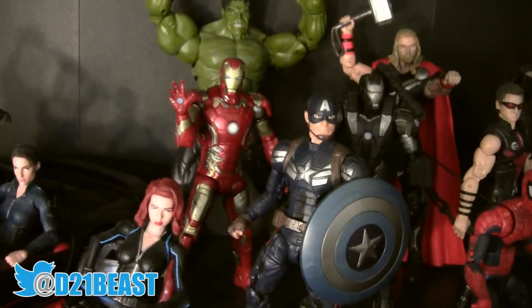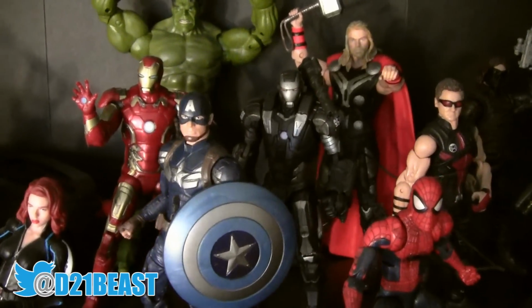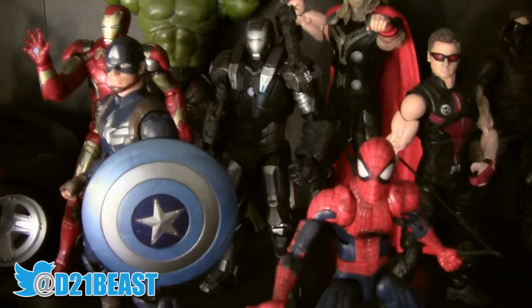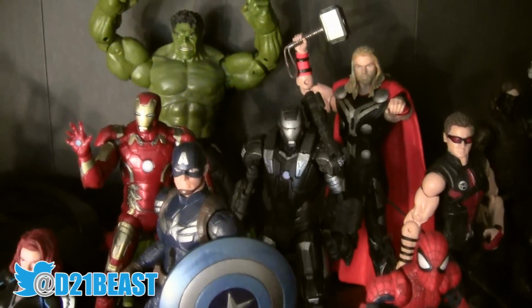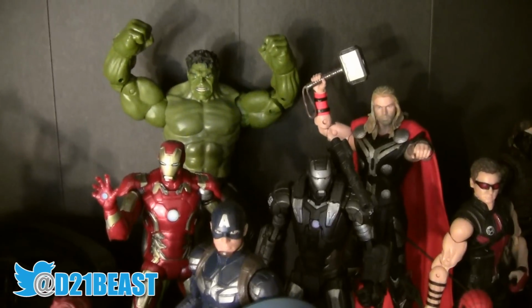We've got the Age of Ultron Iron Man, and we've got the Iron Man 2 War Machine figure, which is phenomenal. One of the best figures I think Hasbro put out. Articulation's a little weak, but still a really good figure as far as accessories and sculpted detail go.